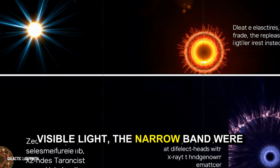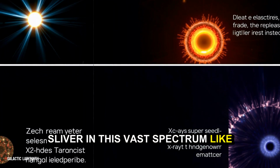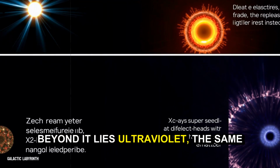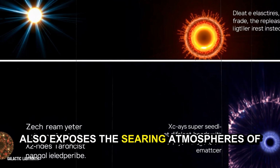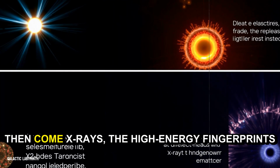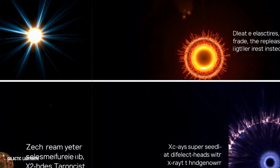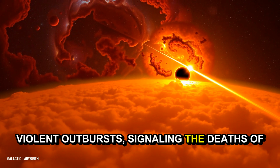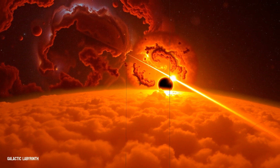Visible light, the narrow band we're built to see, is just a sliver in this vast spectrum, like a single chapter in an encyclopedia. Beyond it lies ultraviolet, the same light that gives you sunburn but also exposes the searing atmospheres of distant stars. Then come X-rays, the high-energy fingerprints of black holes and superheated gas, followed by gamma rays, the universe's most violent outbursts, signaling the deaths of massive stars and collisions of neutron stars.